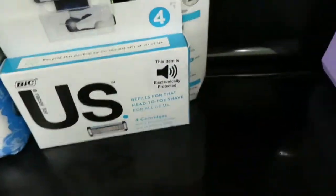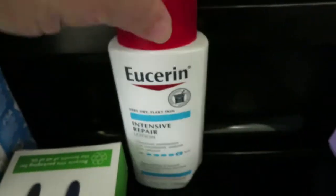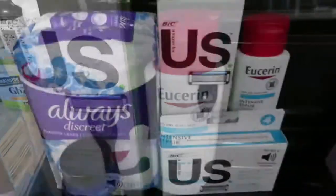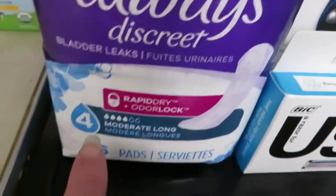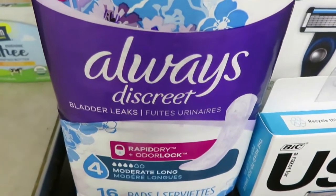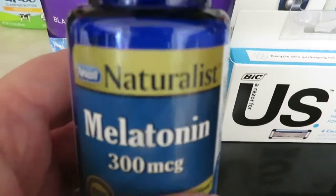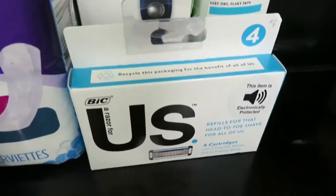Eucerin lotion. This was $4.50, and it had a $2 coupon. The Discreet, this is a 16 count of the Discreet. These were $5, and it had a $3 coupon, so that was a good deal for that. And this little bottle of melatonin, this was $3, and we had a $1 digital coupon for that.